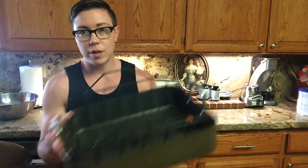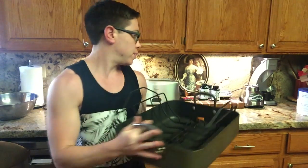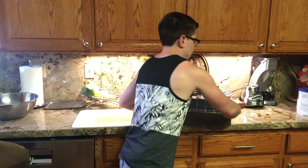Another essential, a roasting pan. I roast a lot of chicken because it's really easy and really time efficient, and basically you can just roast anything, so just get a roasting pan.